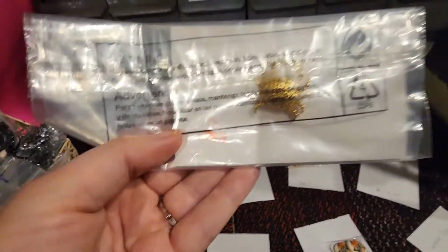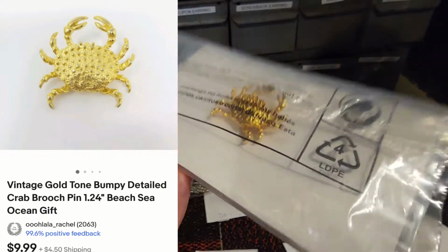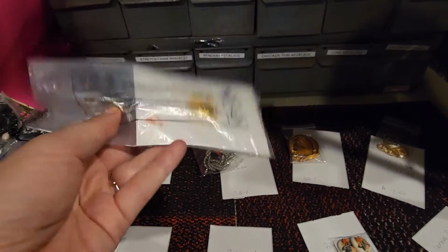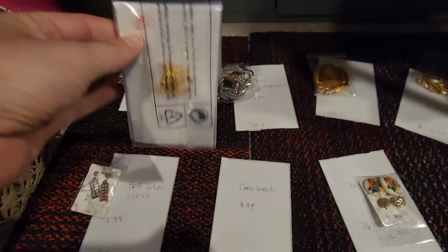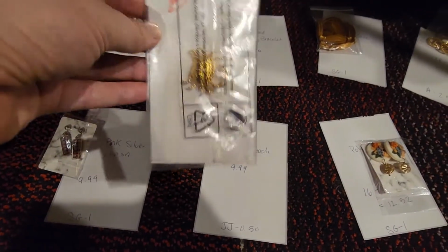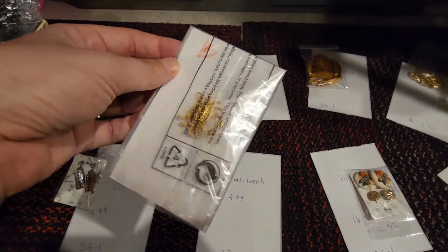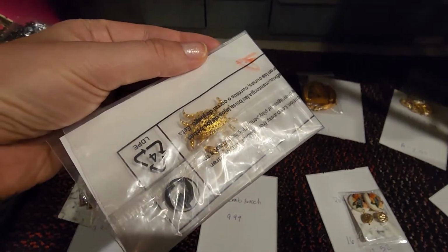This I picked up in a jewelry jar forever ago. No maker, bumpy, textured crab brooch. You can tell I got it a long time ago because of the packaging. It's kind of really bulky. Sold for $9.99, paid less than 50 cents in a jewelry jar. And this kind of reminds me of the nurse flipper.